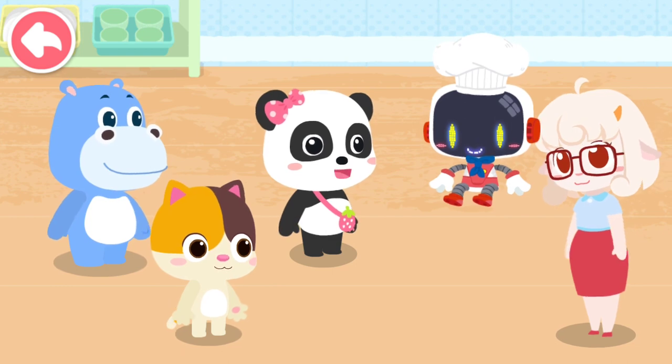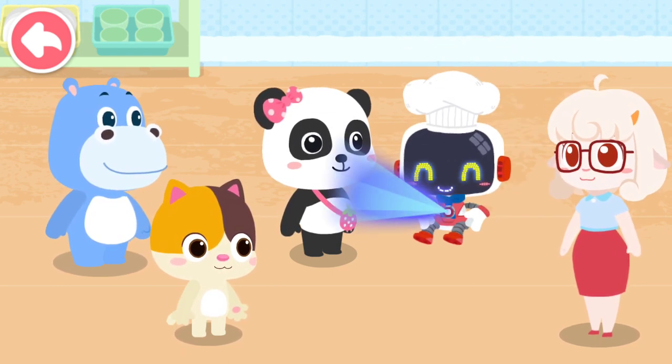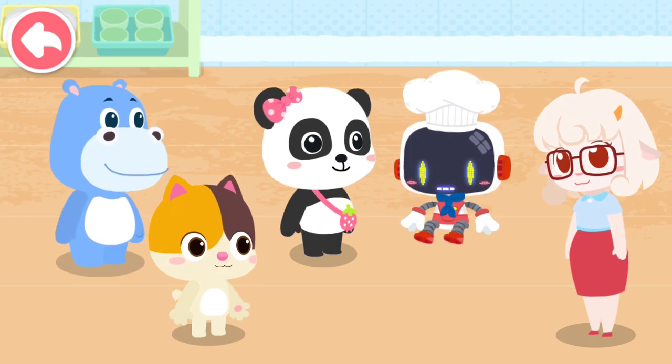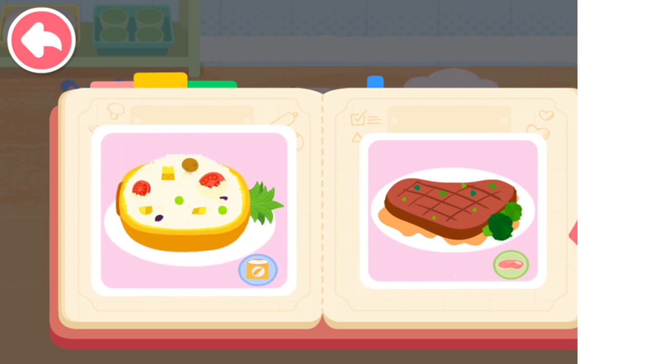Guardian, what should I eat? Let me check it out. According to your condition, rice and meat are recommended. Rice and meat can provide you with strength. Pineapple rice.